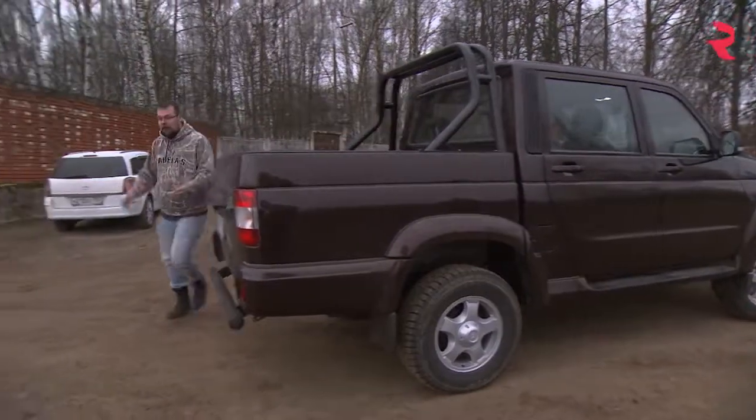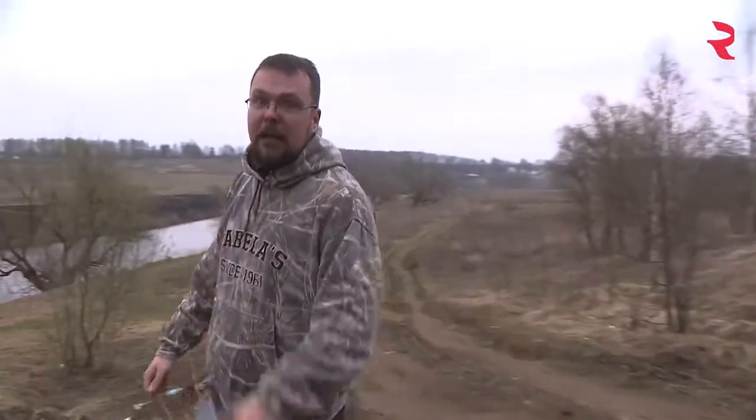Oh, that was fun. That was awesome. Guess what? An off-road vehicle that can actually do off-road. It's a fantastic thing, not like those fake SUVs.